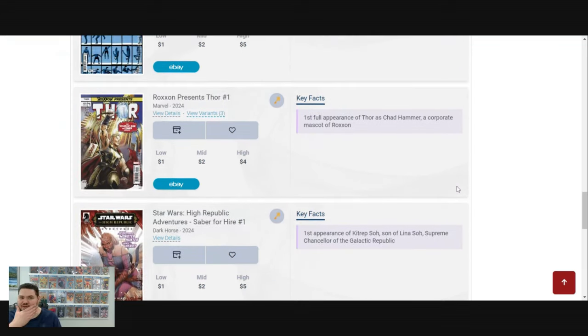All right. So, Roxxon Presents Thor number 1. Chad Hammer as Thor, a corporate mascot for Roxxon. If you're down for the storyline, it's a first full appearance. You got to grab it. He had a cameo in the last issue, which had a gorgeous cover by Alex Ross that was available.